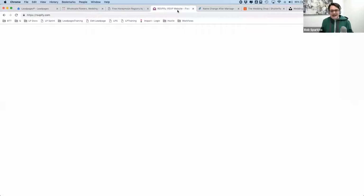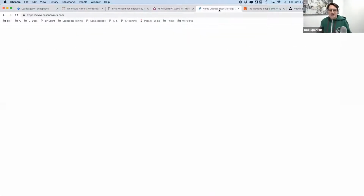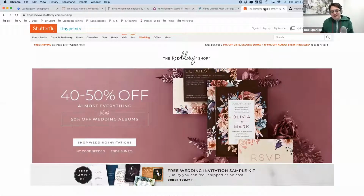For getting out invitations and keeping track of them, RSVPify is really cool. For changing your name after you're married, Miss Now Mrs. is really cool. And if you do want to send out invitations or save the dates, the Wedding Shop from Shutterfly, which used to be called Wedding Paper Divas, is a really great tool. Okay, so those are the 4 tools.